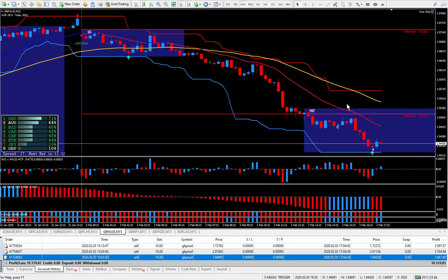I love trading with this magic trigger because now I don't have to pass back and forth between the pip trigger and the golden trigger. I have everything here in one system. As I mentioned a few times, the channel is great when it's going sideways, and as you can easily see, the market here is not going sideways, it's going down.